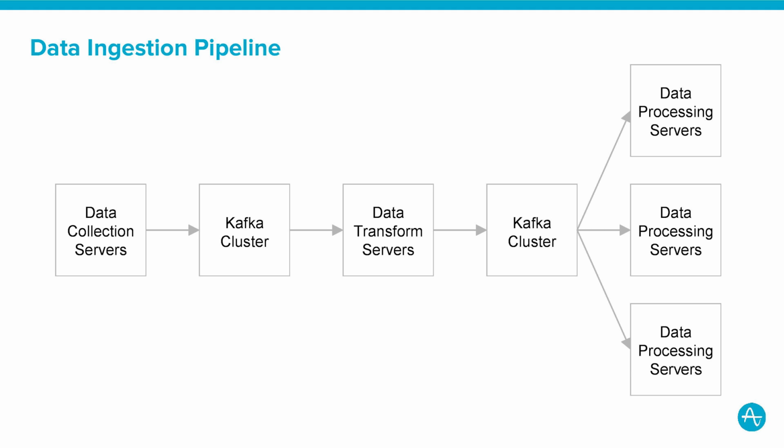Here's a very high level diagram of the ingestion pipeline in our system. It starts with the data collection servers, which are just a standard web endpoint. Everything is immediately dropped into a Kafka cluster. For those of you who are not familiar, Kafka is a very popular queuing technology these days for very high volume log data, and event data is very similar to log data, so we use it quite heavily. We drop it in the Kafka cluster immediately for durability, so that we can immediately tell the client that we've accepted it. And then it goes through a data transformation process, which we'll get into later.